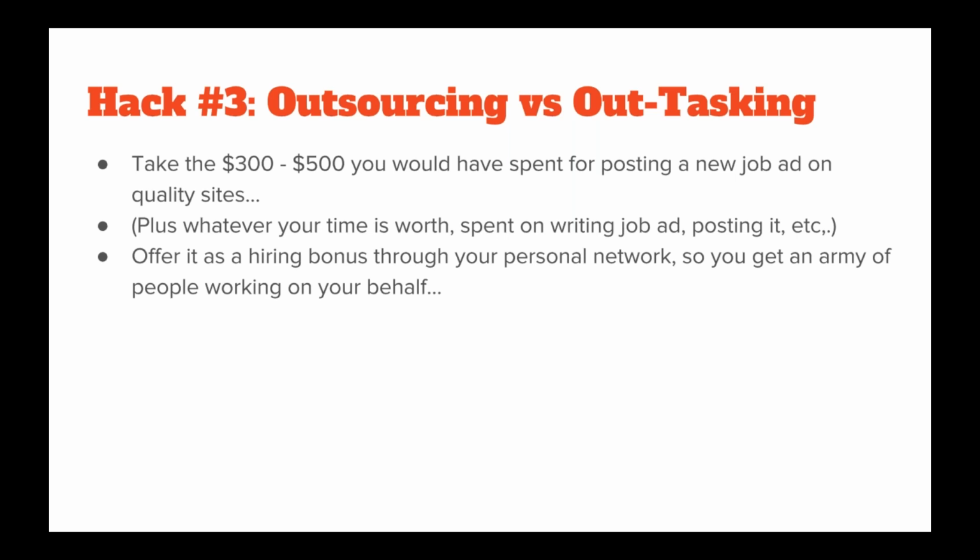Instead of having to post a job ad in a bunch of places, instead of having to create a brilliant job ad, all you've got to do is simply send it out to your personal network of people that you know in the industry or even outside the industry, but people that you know well who may know somebody with these sorts of qualifications and skills. And you can simply say, hey, if you send me somebody, if they come through you and I hire them, I'll pay that person a $500 hiring bonus. Now, you're not paying the person who referred them to you, you're paying the new person that you're hiring.